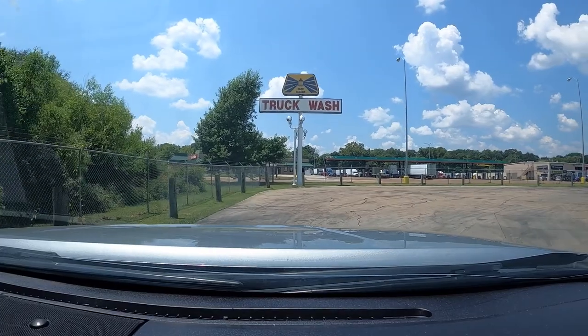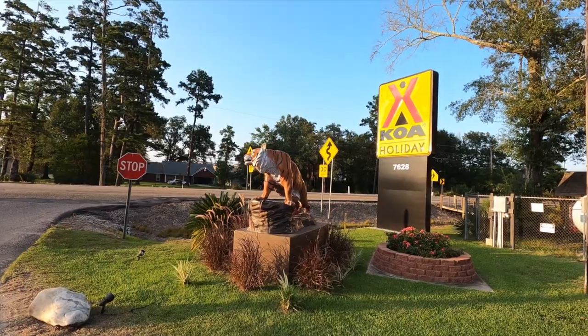Some of the joys of traveling are being able to see interesting things and make stops along the way. Most trips start with a predetermined destination in mind, but scheduled stops along the way for amenities are necessary. In this segment, we'll be talking about two needs for amenities: an RV wash and a campground.